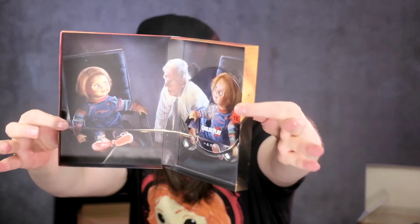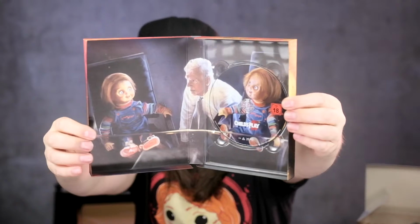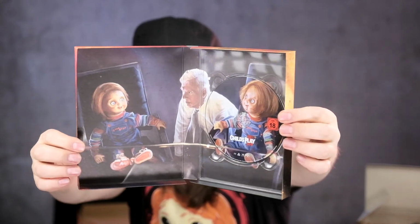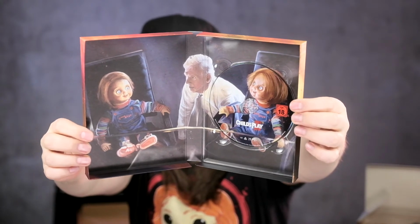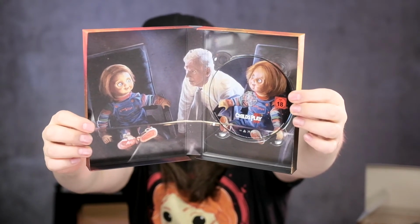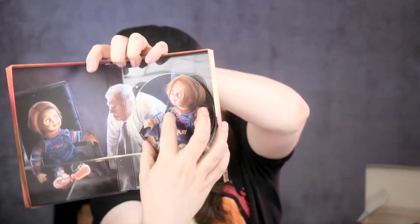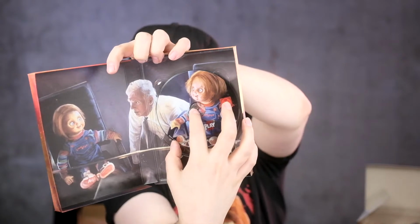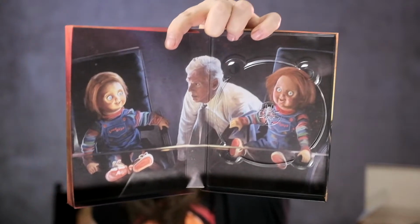Okay, so the inside here, we have a scene from the beginning of Child's Play 3 or Chucky 3, with the crazy owner of the toy factory. And of course here as well, we have a little special effect. When we take the disc off, Chucky will be different. All right, so let's see what happens when we take it away. Boo. He just shifted a little bit.